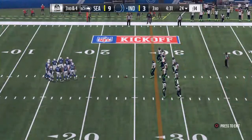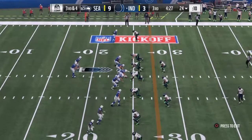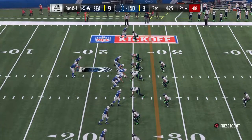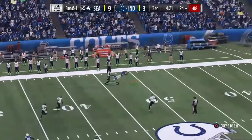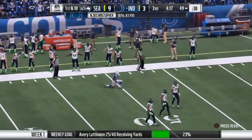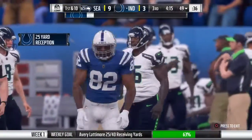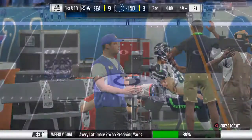The Colts on third down, lacking much success, just 2 for 7 to this point. This is 3rd and 4. Looking left side, and it's complete. A really nice gain of 25 yards. He's such a good route runner. Shows it there on third down. Very proficient and a good pass.